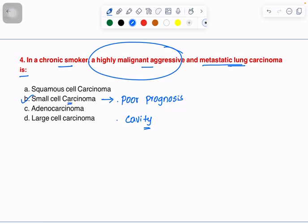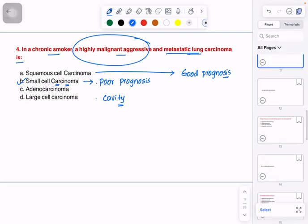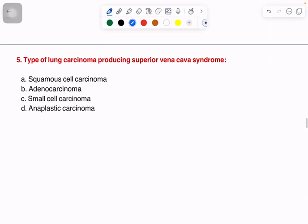And both of these, small cell carcinoma as well as squamous cell carcinoma, are associated with cavity formation. And regarding electrolyte abnormalities, in small cell carcinoma, as I discussed just now, it is associated with hypokalemic metabolic alkalosis, okay? And it is a highly aggressive tumor, right? And among all these, the one with good prognosis is the squamous cell carcinoma. Squamous cell carcinoma has the good prognosis. You can give chemotherapy and it can be aptly treated. So that is about squamous cell carcinoma. Next question.